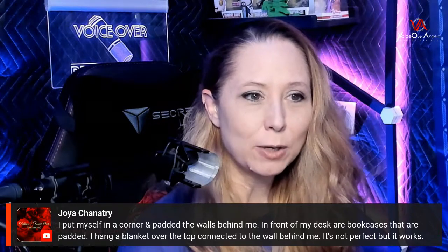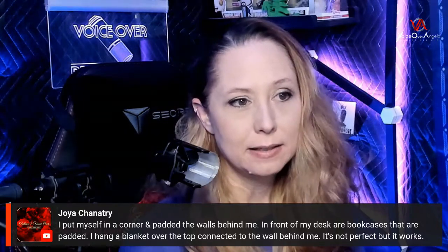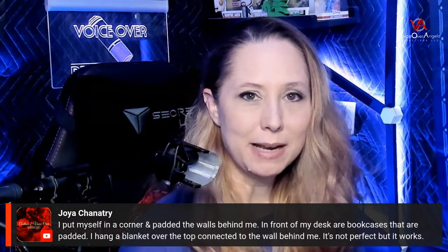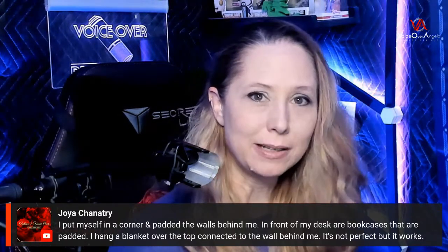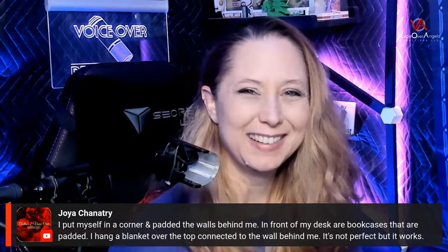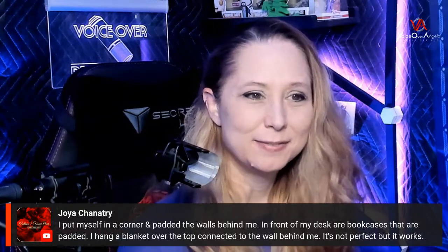I put myself in a corner and padded the walls behind me. In front of my desk are bookcases that are padded. I hang a blanket over the top connected to the wall behind me. It's not perfect, but it works. And that's all that really matters, right? When it comes to your recording space, it doesn't have to be pretty. It doesn't have to be perfectly constructed. As long as it's not falling on you while you're trying to record, as long as it sounds good, right?